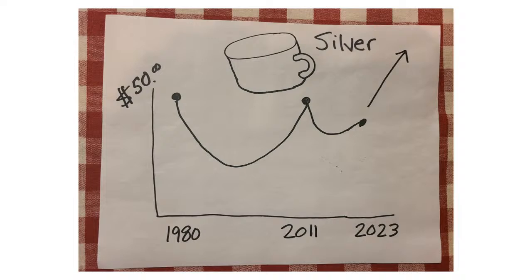That's the cup, guys. I don't know if you can see my orange cursor on the screen. I don't think you can. But do you see 1980? We hit $50 per ounce in silver. 2011, we hit $50 per ounce in silver. That caused a big sag. That's the cup. From 2011 to where we are now, that's the handle. This is the most predictable, the most reliable, the strongest chart pattern in the history of the world.